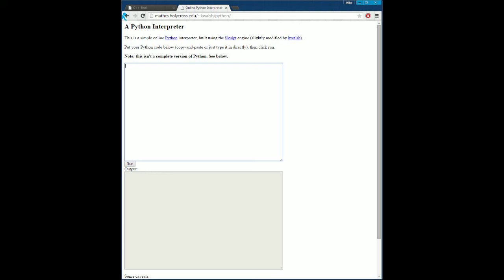What we're going to do is print hello world. And let's run it. Ta-da! Did the exact same thing and was much simpler. So let's compare the two, shall we?